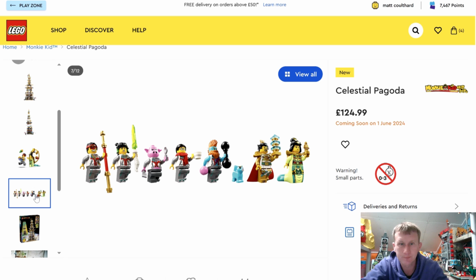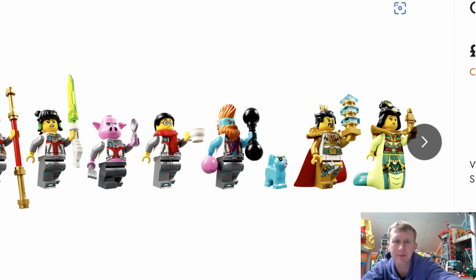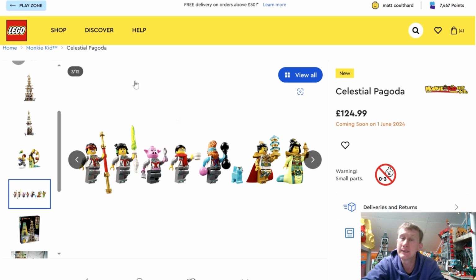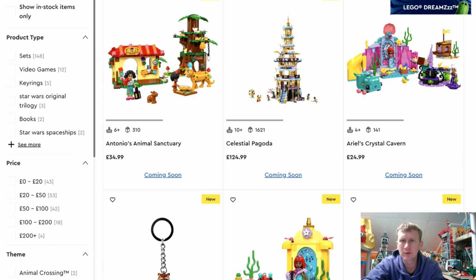That's a bit of a better picture. A cat, there we go. So pretty cool looking thing with a dumbbell, nice blue face, Mohican. Yeah, like I said, we'll go into all of the minifigures in huge depth and detail later on. But the Monkey Kid, it seems to be a strong theme, and they're still going well.